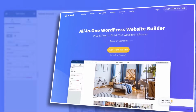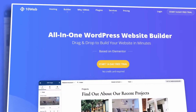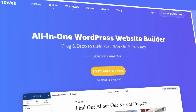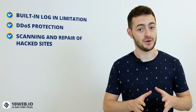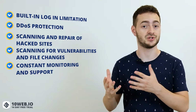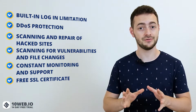10web provides a website builder on top of Elementor. You can drag and drop to build your own website in minutes using 10web's 40+ beautiful and mobile-friendly website templates and a diverse number of Elementor Pro widgets for everything. State-of-the-art security plus an SSL certificate. Our security system has a built-in login limitation, DDoS protection, scan and repair for hacked websites, scanning for vulnerabilities and file changes, as well as constant monitoring and support. 10web also offers a free one-click SSL certificate with a Let's Encrypt integration.